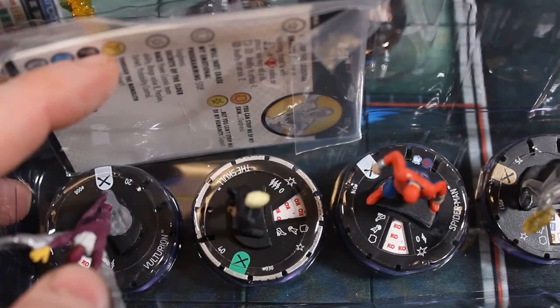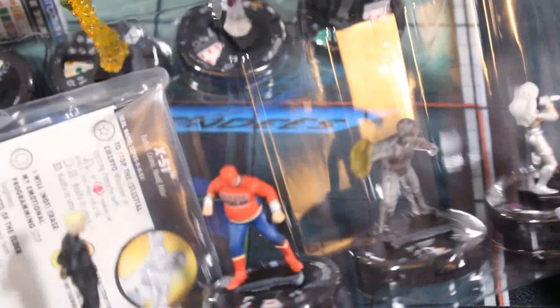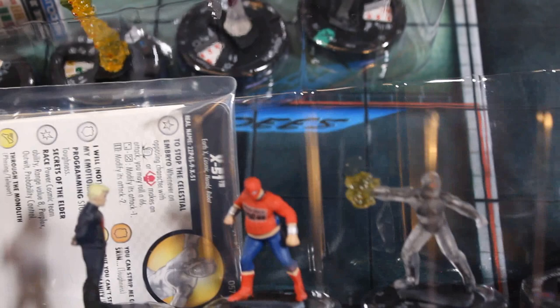All right, so we're still waiting on our big ticket items from this brick. We got one super rare, still waiting on 2 more and a chase or a prime. So here we are, dead center, back row. We got Voltorion, the Skull, Spider-Man, X-51, and Silver Sable. This sculpt actually looks pretty cool in person, like the see-through bits. I didn't think I was going to be a fan of it. So let's go ahead and take a better look at this guy, see what he specifically does.